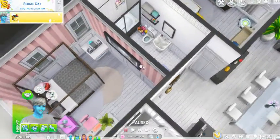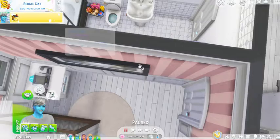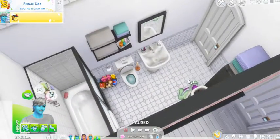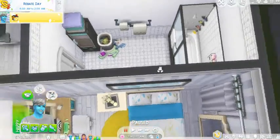They added on a full bath here for them to share. So they even already have some bath toys because they're so excited to have their family start already. So they have some bath toys here ready to go, and the rubber duckies and things like that. And of course, you know, laundry, because what would be a household without some laundry?